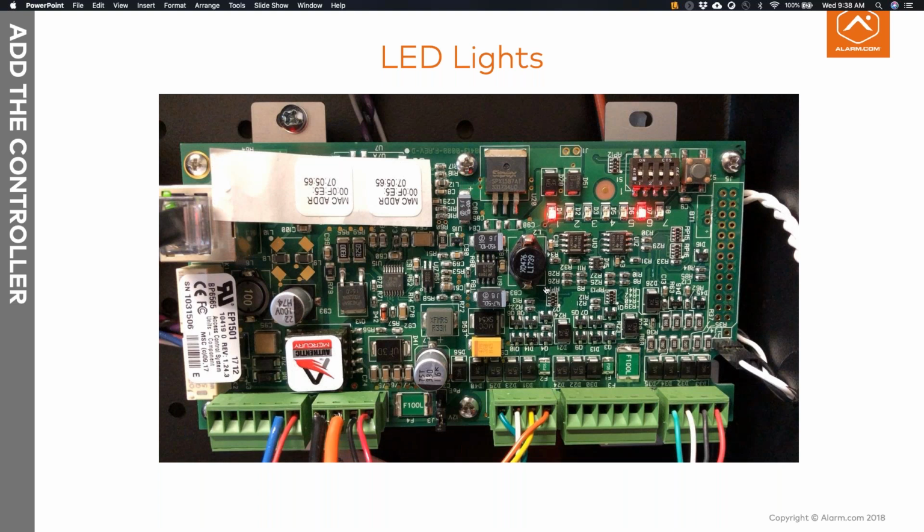As you are doing more and more of these, you're going to realize and know what those are. But if you're newer to access control, is there a little manual that comes with this, or is there something online? It all comes with it, and it shows you, hey, this is what LED 1, 2, 3 all represent. And if all else fails, the best place to get any information is the alarm.com knowledge base. Hopefully everybody uses the knowledge base. That's what our core team uses when they call in for support. It's got everything in it.